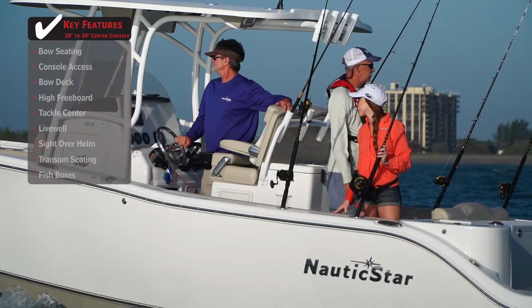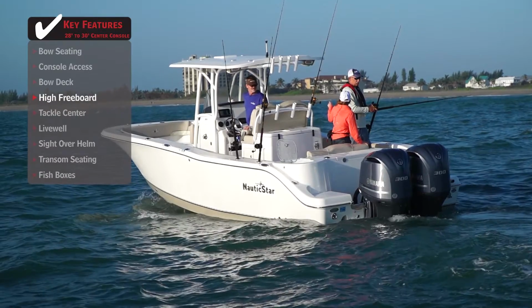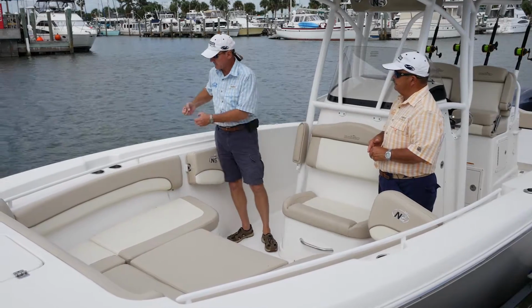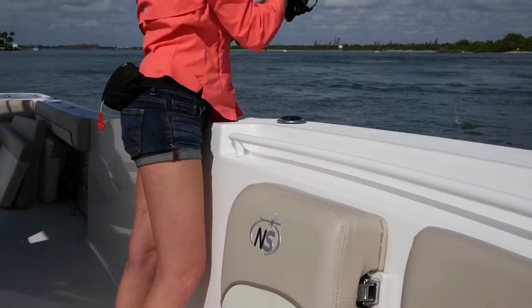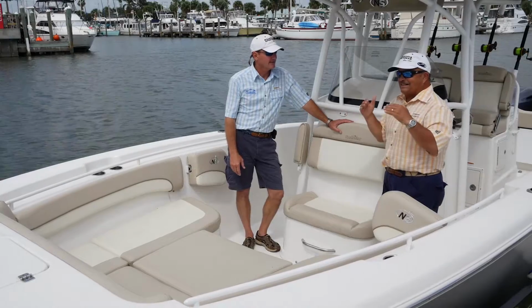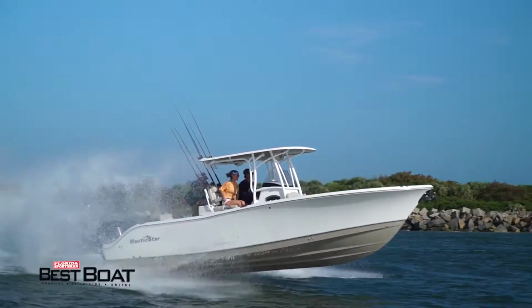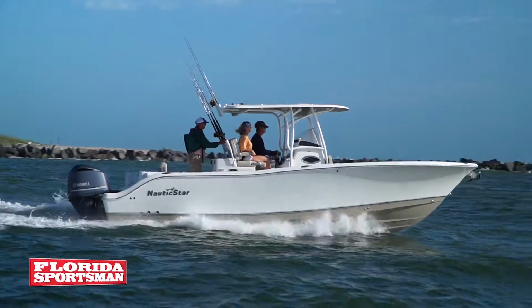Look at the freeboard. The more freeboard you have, the more sense of security of being in the boat. It keeps the water where it belongs, out there. It lets you get up here, lean against, fight a fish, or just feel secure. The more fiberglass you have around you, especially when the waves get big, the better you feel. You'd be surprised, a day that doesn't feel rough to you feels a whole lot rougher if you're getting constantly pelted with salt water. Makes a lot of difference. It's the reason for a high freeboard boat.